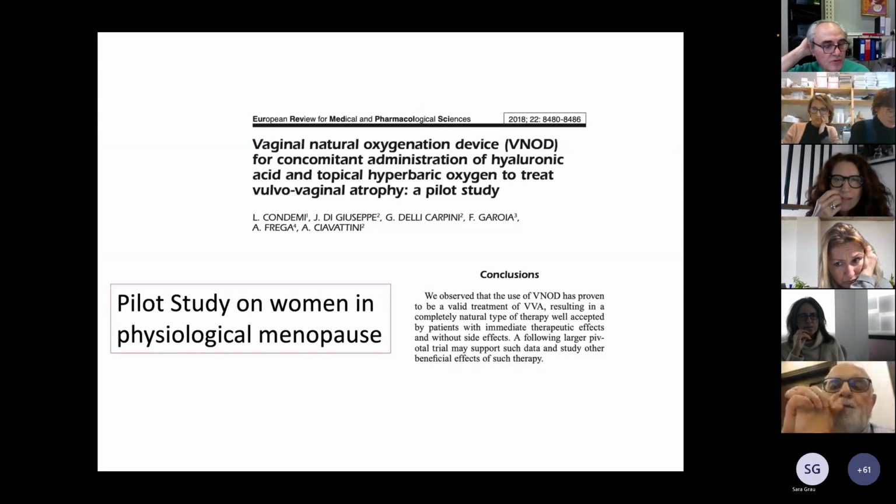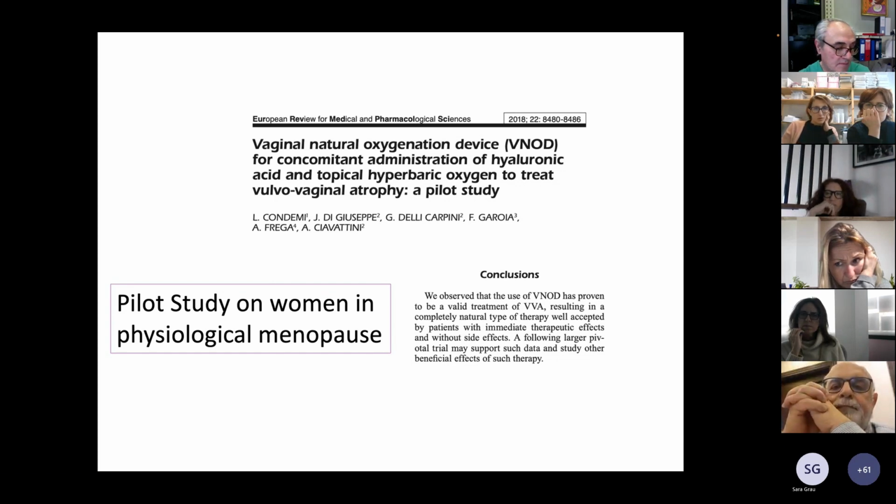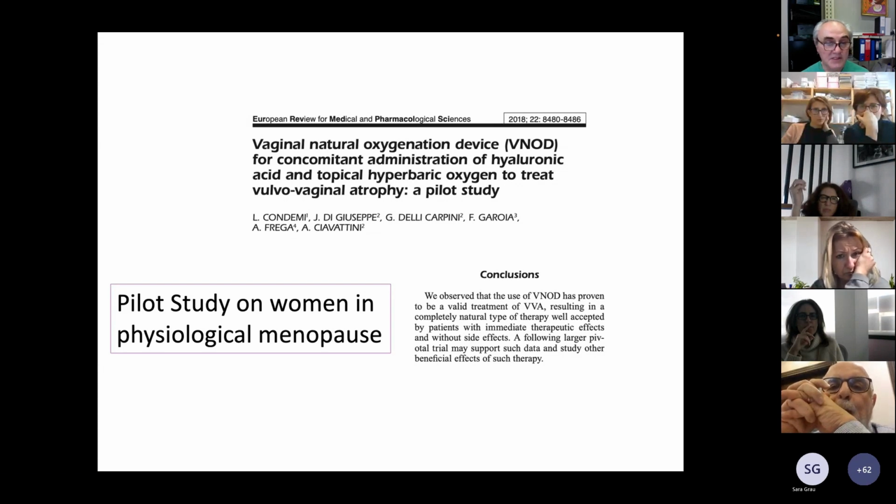Now we come to the device that we used in our study. This is a device that was developed by Dr. Condemi, for postmenopausal women, a vaginal natural oxygenation device, basically a device that gives oxygen within the vagina along with hyaluronic acid. Dr. Condemi performed this pilot study on women in physiological menopause, reporting positive effect of this treatment.